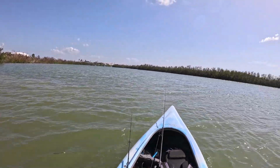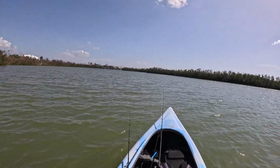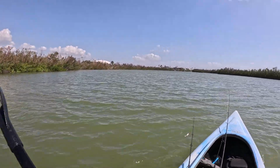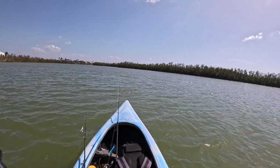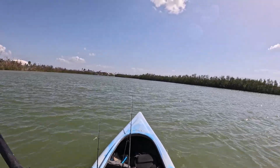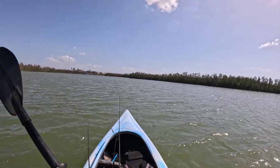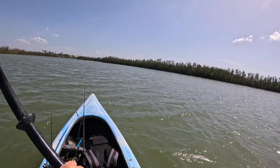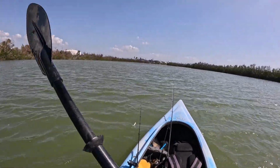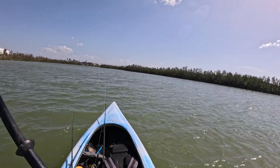Fishing wise, about what I expected. Honestly, I wasn't expecting much today, but that's okay. I'm thankful. Just like I said, today's just about getting out there and exploring, and I'm gonna make my way back now, and thankfully the wind's gonna help me out on a lot of the stretch here, so that's gonna be a nice turbo boost to make it back to the kayak launch.